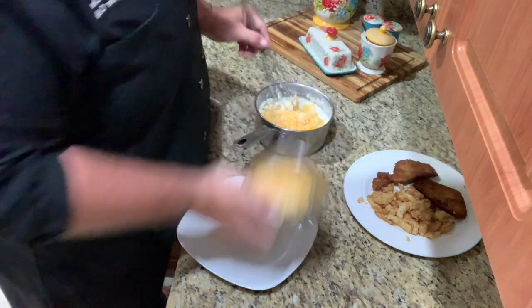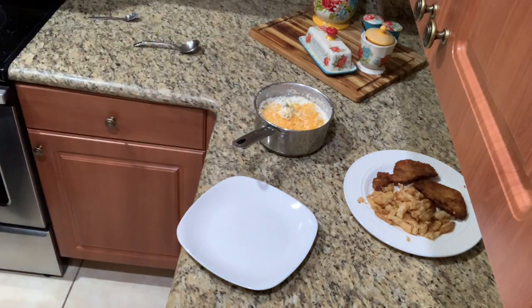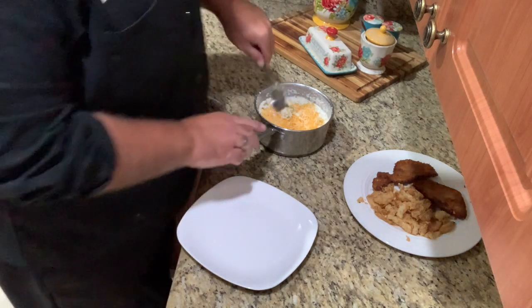Save a little bit for garnish. You know what? I'm gonna take the biscuit in here. I'm gonna mix it up. I got a little ladle.